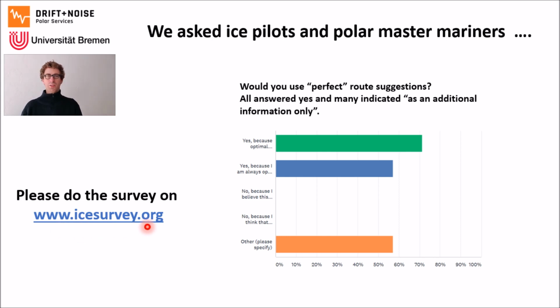Presently, it's probably not statistically relevant at the moment. But we gathered first answers, and so far, no one said I would not use route suggestions as additional information on my voyage. So far, everybody is open to that technology. But they said as an additional knowledge. So we see that this is not replacing jobs of ice navigators, but it is an additional tool to make their work life easier and to make this shipping business more economical and more ecological.